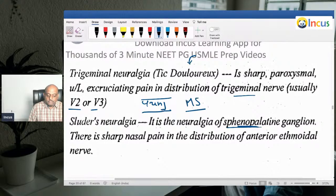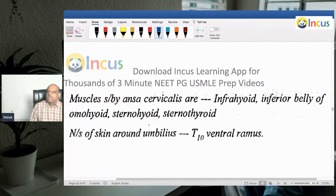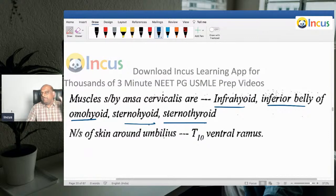Now, doctor, Ansa cervicalis. What are all the muscles supplied by Ansa cervicalis is my question to all of you. It is the infrahyoid muscles: inferior belly of the omohyoid, sternohyoid, sternothyroid. They're all supplied by Ansa cervicalis.